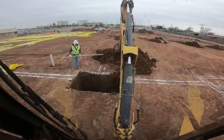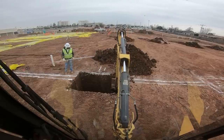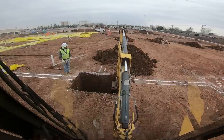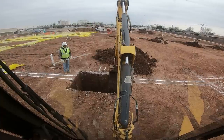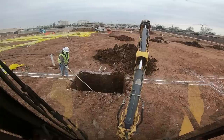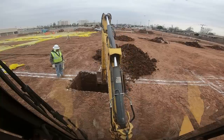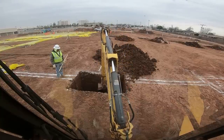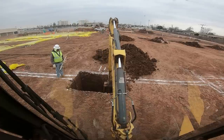at this point right here, it is real hard to see the bottom. I can't even see the bottom. This is such a narrow and deep hole that I'm just going by feel and what I think is probably about right. That's probably one of the hardest things about this job. It takes a lot of time to figure out your machine and where the tip of that bucket is when you can't see it.